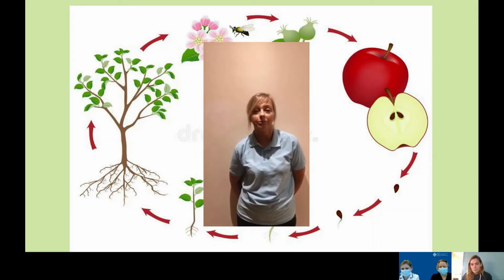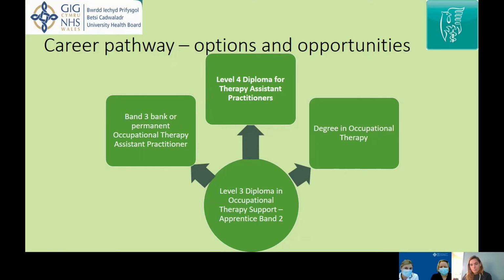So we're going to just go back to the last slide so I can show you the career pathway opportunities within the team that Becky will have the opportunity, or anybody else within the sector. So at the moment they'll start as a band 2, work towards a level 3 diploma in occupational therapy assistant, and then we view it that the person, Becky or whoever, will then progress to a bank or permanent band 3 post. Now, some people will be happy with that role, and they'll be trained up and happy to stay within the department, really.